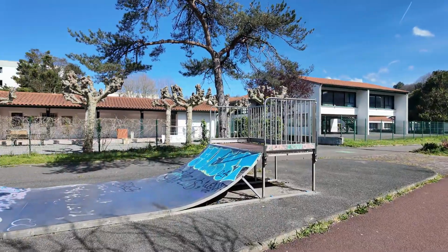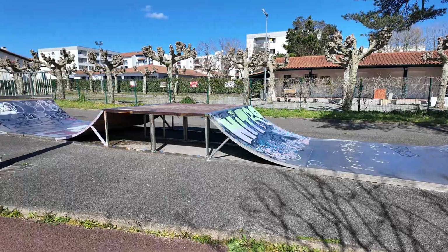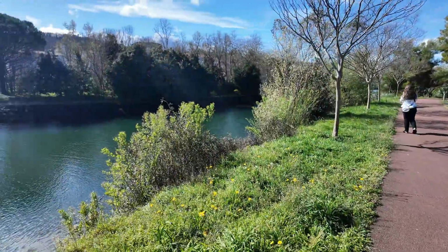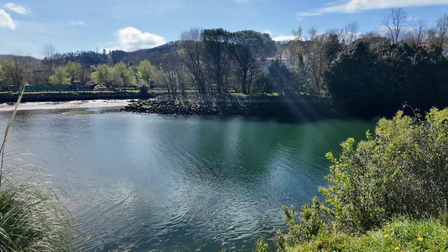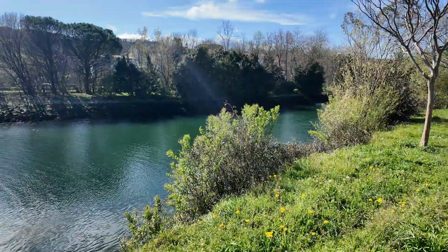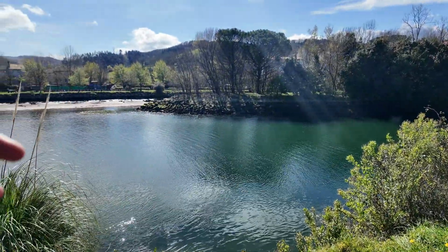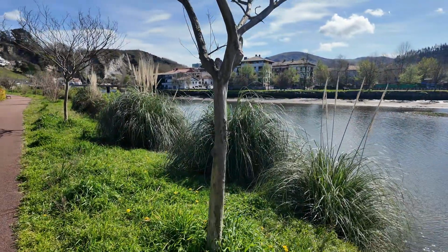So we got here, it's right next to a school. We're on the French side, and I saw this little skate park, and I thought this was like a viewing platform for the island itself, which is just over here. You can just see it on the water there. So the island's in the middle. It's about 200 meters long. This side that I'm stood on now is France, and on the other side is Spain. And you can see up there, this is kind of the foothills of the Pyrenees.